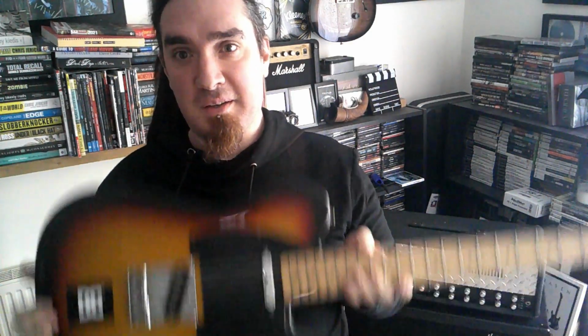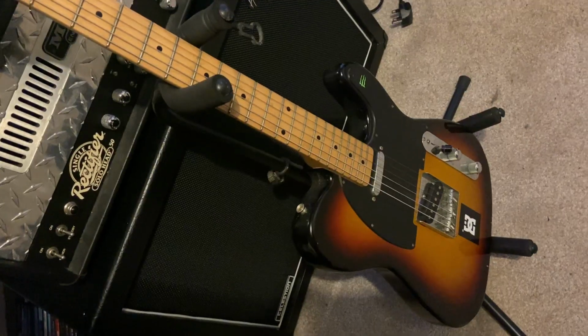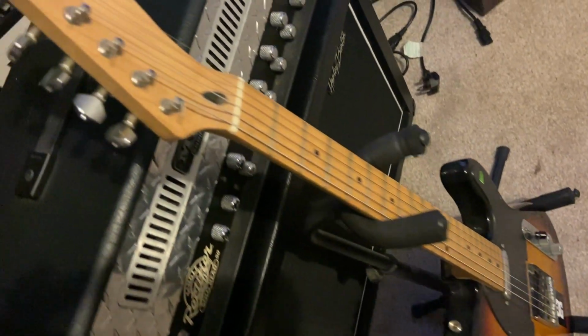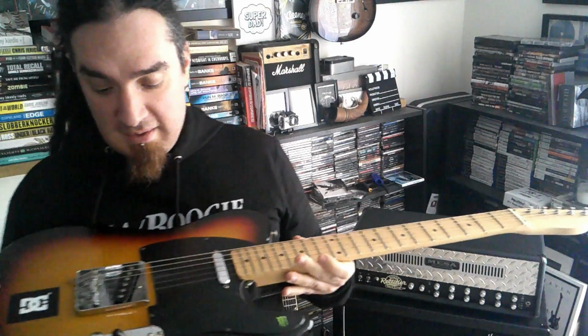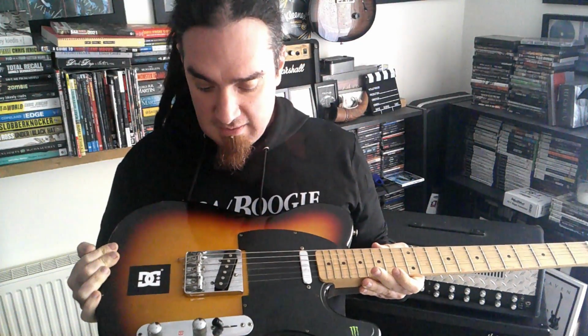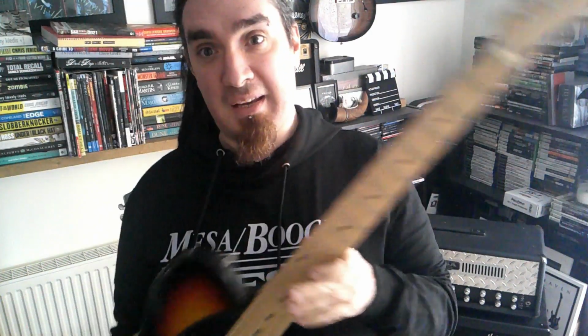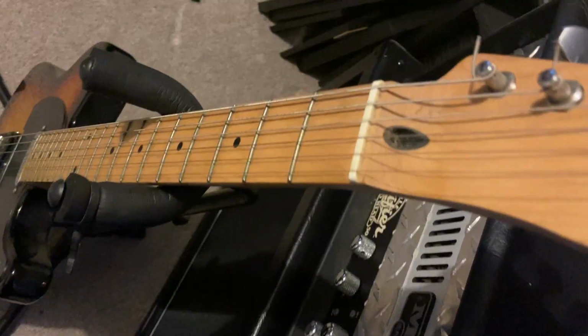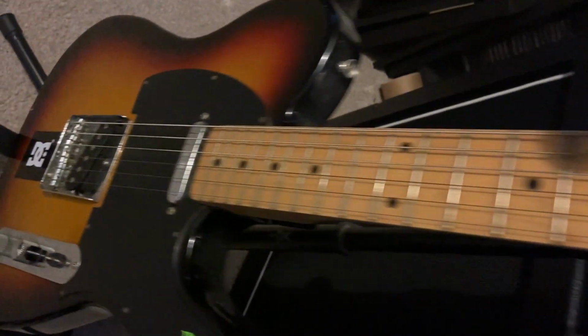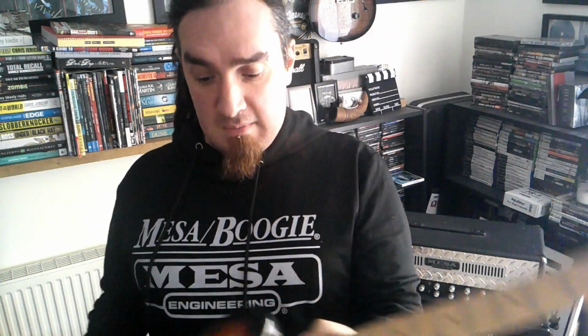A lot of people start on Strats and stuff like that, but I always loved Telecasters, and a good buddy of mine, Sean, actually recommended it as well. So shout out to Sean. About a year into it, it took a bump and the head snapped clean off. That was kind of a sickener, but I kept the body of it. Then I want to say 2012, 2013, I ordered a new neck and had it put back together. It seems pretty cool.